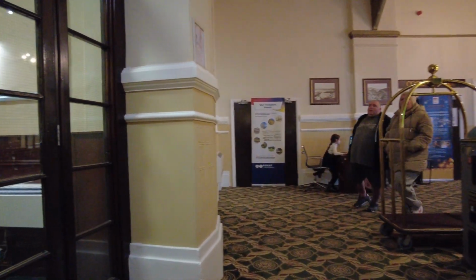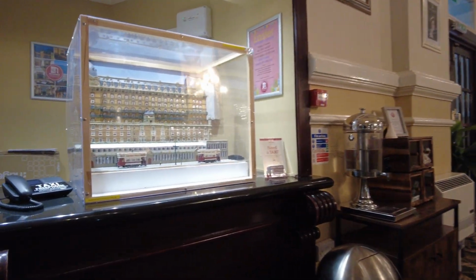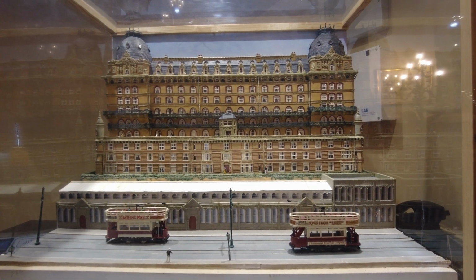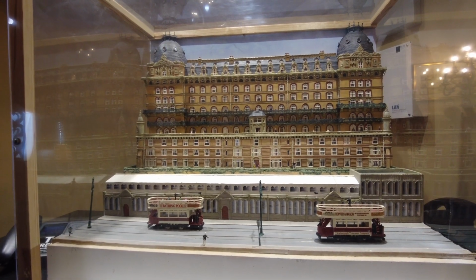That's the bar. But you're going to have a look for the other thing yet, don't you? It's really nice. Well, that's really cool. The old trams. People sat there, the couple. That's nice.